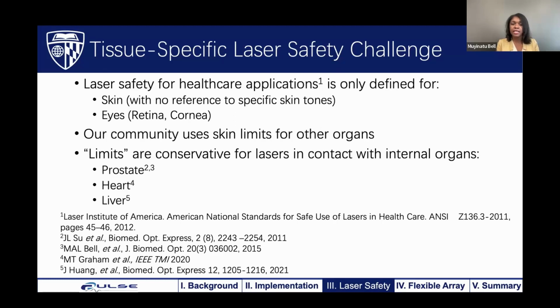However, we are looking at these interventional techniques, and we're not so much suffering from the fact that there is no limit for different skin tones, but we are suffering from the fact that there are only limits for skin and eyes. And so our community is forced to use the limits for skin when we want to understand safety with respect to other organs. What we see is that these limits that we use for skin as a proxy for limits everywhere else in the body are conservative when you're in contact with multiple internal organs, as demonstrated for the prostate, heart, and liver in the examples shown here.